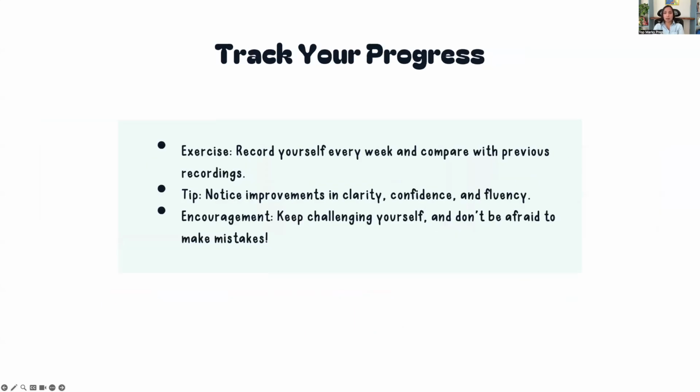Improvement happens over time, so track your progress to stay motivated. Record yourself every 7 days answering the same TOEFL question. Compare it to your earlier recordings. Do you sound clear? A tip here is to keep a pronunciation journal with notes on words or sounds you struggle with. Pronunciation is a skill. The more you practice, the better you get.